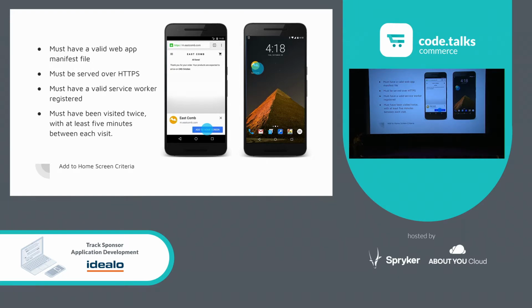The reason for HTTPS is that because we will be intercepting network requests, we don't want somebody, like a man-in-the-middle attack, to be able to interfere with all of the resources we're making calls to back and forth. So it needs to be really secured. If it's not secured, then the web app service worker is not going to be available, and all of this is not going to be done.